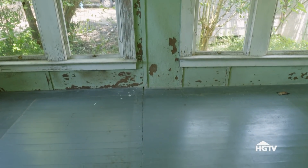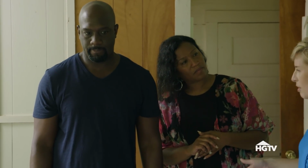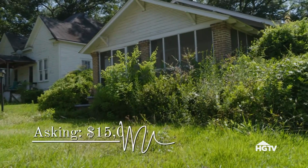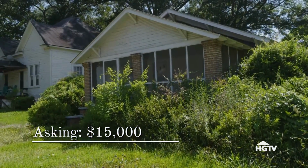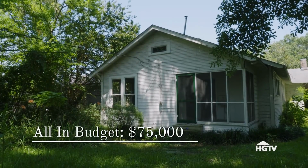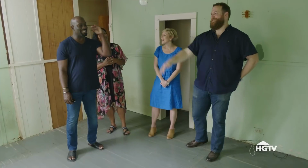So we have 2 uneven floor surfaces. It would cost a lot to strip them. I would love to paint it to look like a striped rug, and that would be very in line with the rest of this cottage look. Absolutely. Okay. So it's 1,400 square feet, 3 bedrooms, 2 bath. All in, once we finished everything, 75 grand. 75 grand, which is the top of your number on that. That's the very tip top.